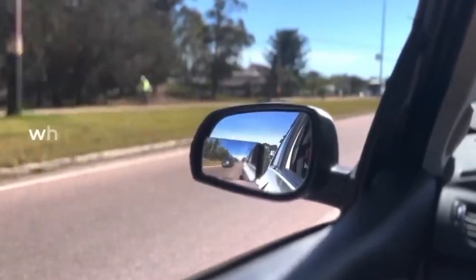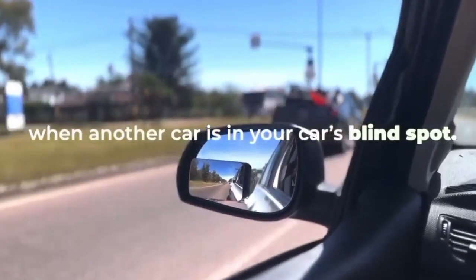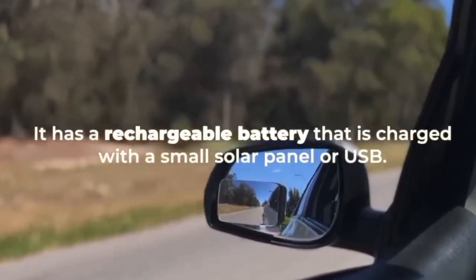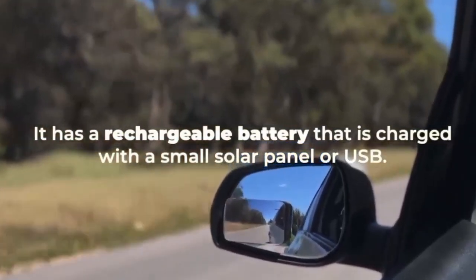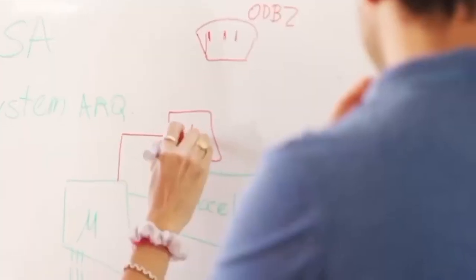The system requires no wiring, is easy to install, and costs about $200. If the team can reach their financial goal, deliveries will begin around June 2023. They're very determined. We believe that this product is incredibly important to the world. It has to get to market, and we won't stop until we do it, reads the description.